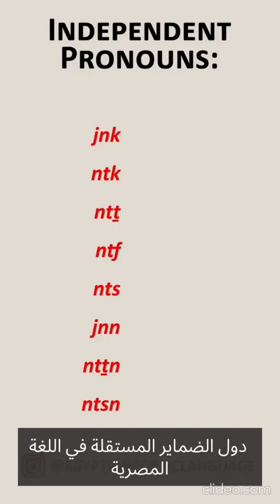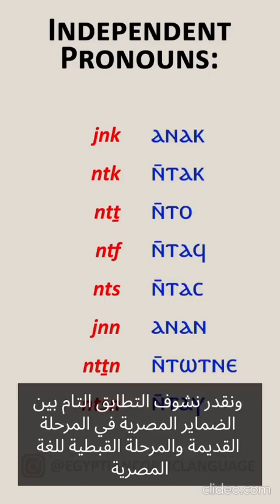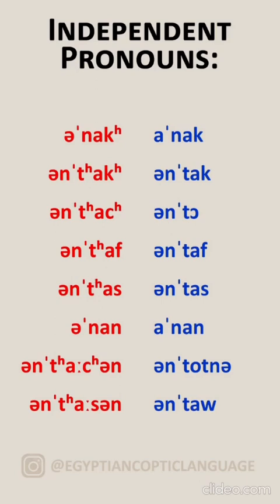Let's look at another very basic element of languages, personal pronouns. In this case, the so-called independent pronouns in Egyptian. And again, I can put Akhmimic Coptic next to them, and even without the help of the International Phonetic Alphabet, you can see that it's basically the same. Still, let's look at the IPA, and the Middle Egyptian forms are already vocalized. So these pronouns mean I, you masculine, you feminine, he, she, we, you plural, they.